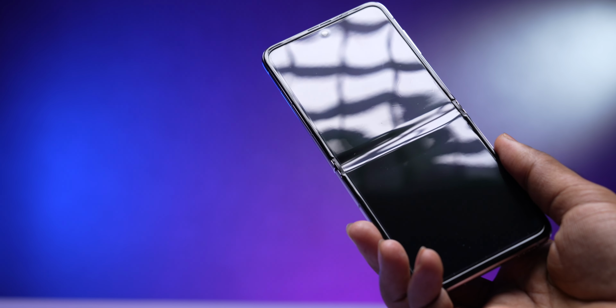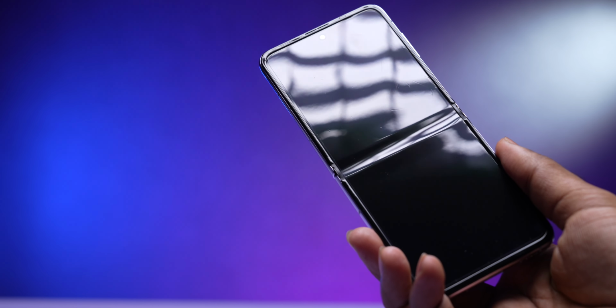Alright, now let's talk about the display on the Tecno Phantom V Flip. It's a 6.9-inch display, and one thing that I was constantly worried about is if that plastic screen protector on top of the display will become smudged very easily. But thankfully, that's not really the case. It doesn't smudge as easily as other flip phones that I've used.